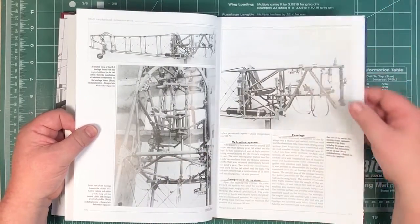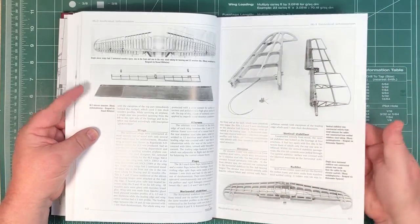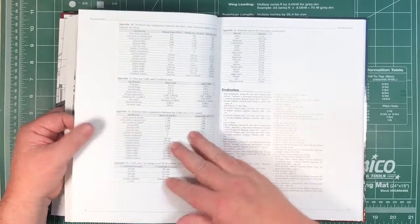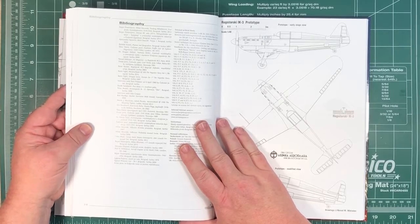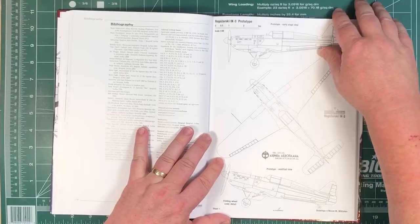Using what they've got here, you could probably scratch build one if you wanted to. Shows you what was made of wood, what was made of rubber, the weapons used, and there's the appendices, various technical information. So 74 pages of basically the background of the development and usage of the aircraft. Then we get onto the line drawings.